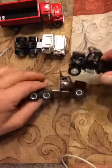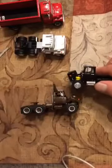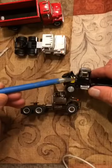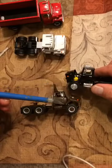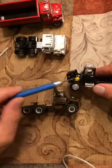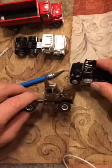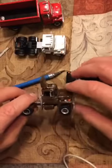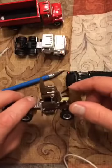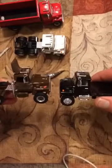Oh, here's another difference. Right here, part of the fender is built into the cab. And on this one, it's not. So there's a significant difference, actually. The short hood fender is die cast into the front part of the cab, and on the long hood, it's not. The cab is all its own piece. So that's kind of neat. So there you go.